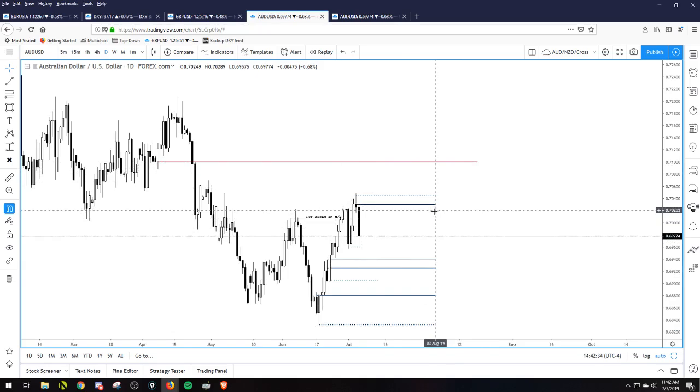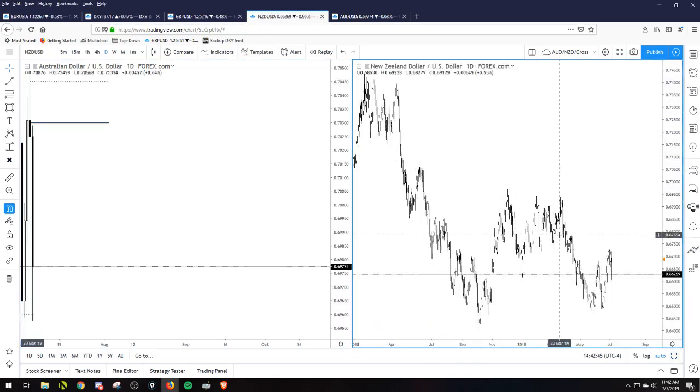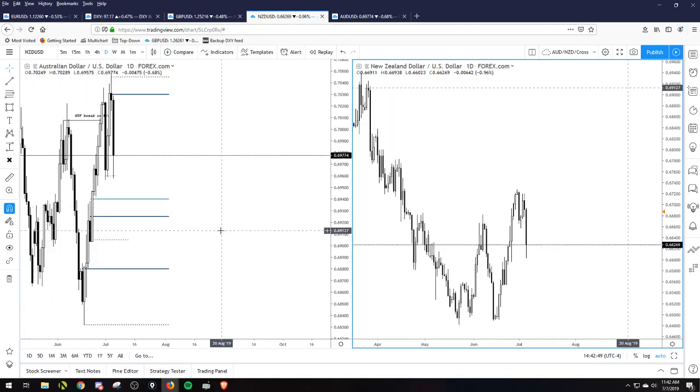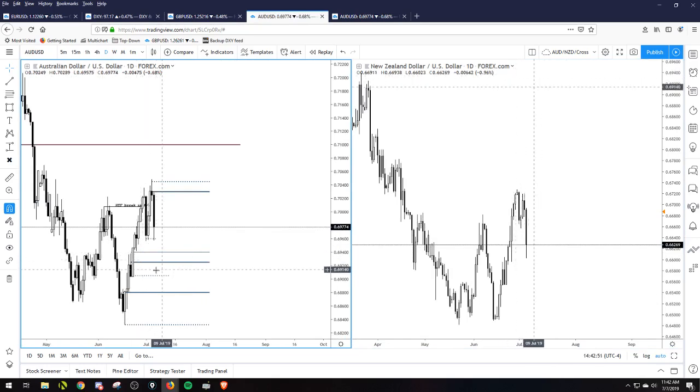We saw a little divergence there, and we saw New Zealand was going to be the more powerful dropper, and it did as well. But now, that being said, New Zealand did drop a little bit further than Aussie did. So let's just pull these up side by side, and you can see New Zealand pulled all the way back down into this demand, where the reciprocal demand on Aussie wasn't necessarily tapped into yet. So we can just mark this out right here, this high of this candle.